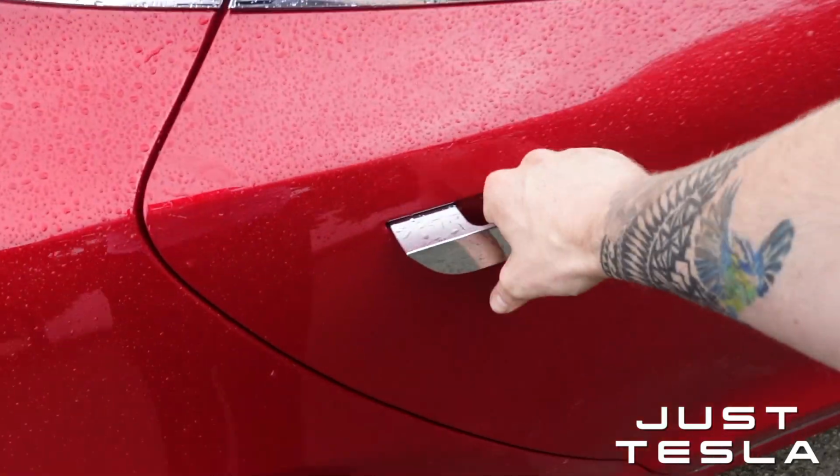The total passenger volume is 94 cubic feet. That's pretty big, it's a pretty big car. Front headroom's 38.8 inches, legroom 42.7 inches, front shoulder room 57.7 inches, front hip room 55 inches. But numbers aren't everything, so let's actually have a look at what that looks like.